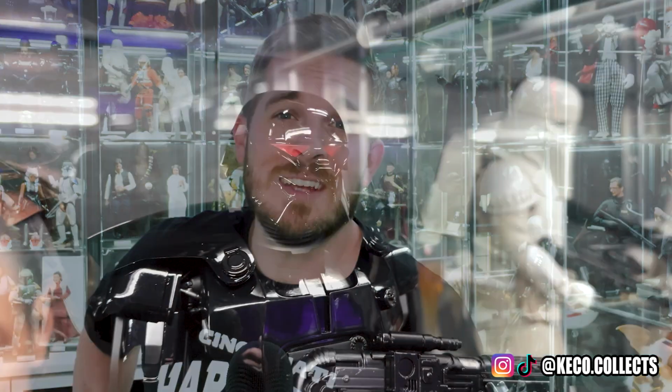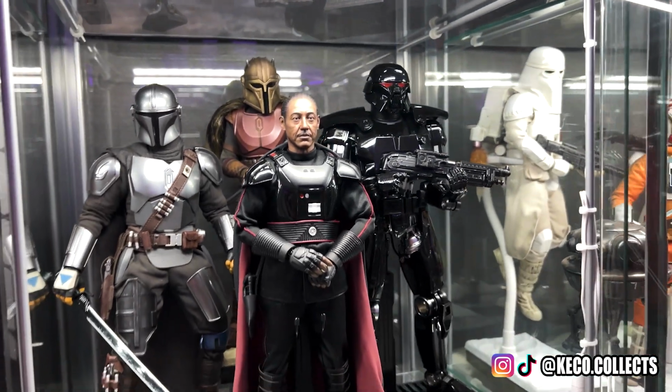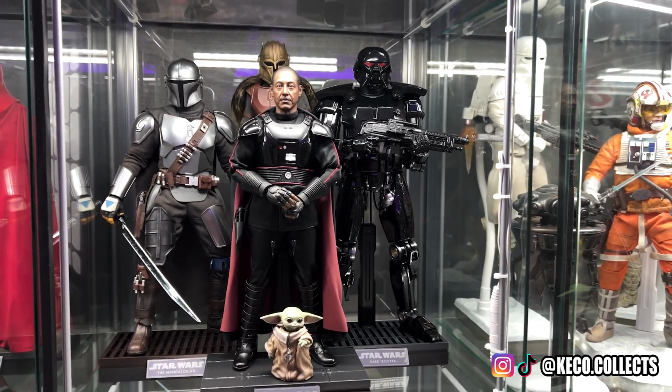In short, a companion piece is exactly what it sounds like. It's a companion or an add-on to an already existing figure that you have. Its purpose is to enhance the display and give it more substance, perhaps through colors, through building of a scene, or maybe it is as simple as two iconic characters sharing that shelf as a dynamic duo.